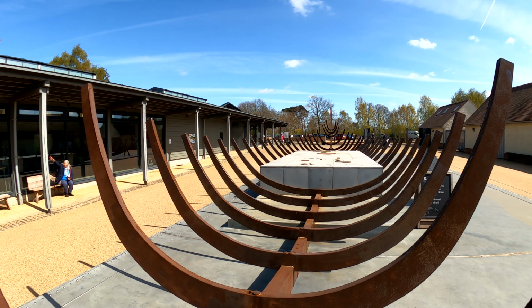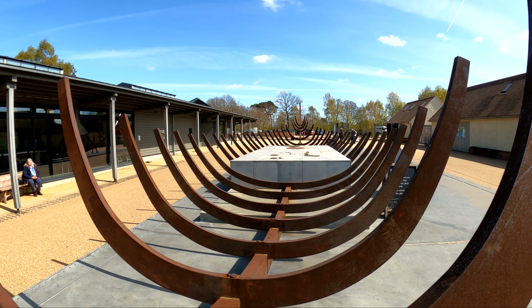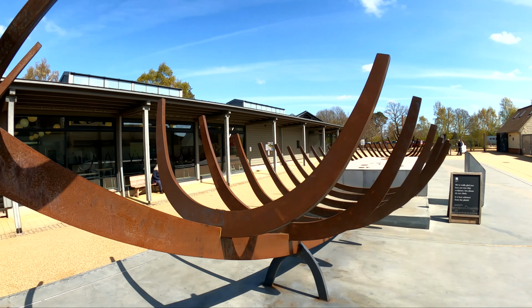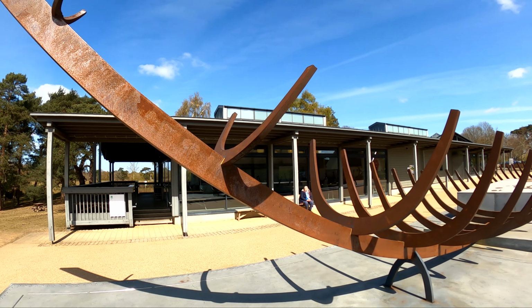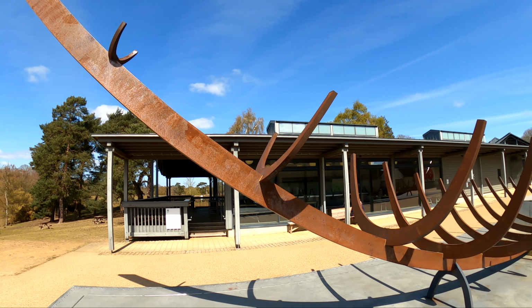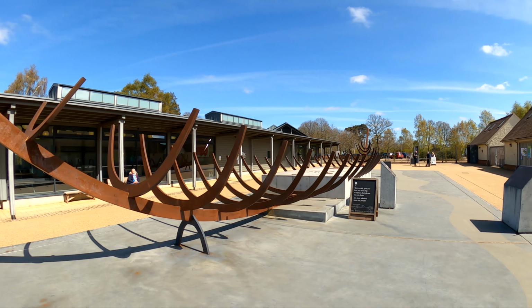This is a life-size replica of the boat that was found in the burial mound. And that's quite impressive to have dragged that up from the river. We'll get some sense of direction shortly. Right, that is impressive.